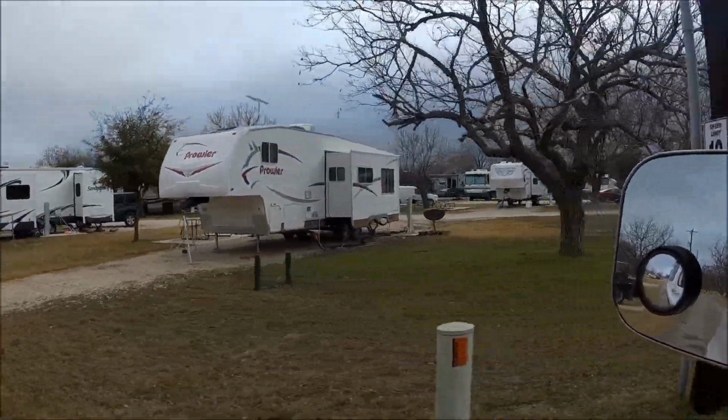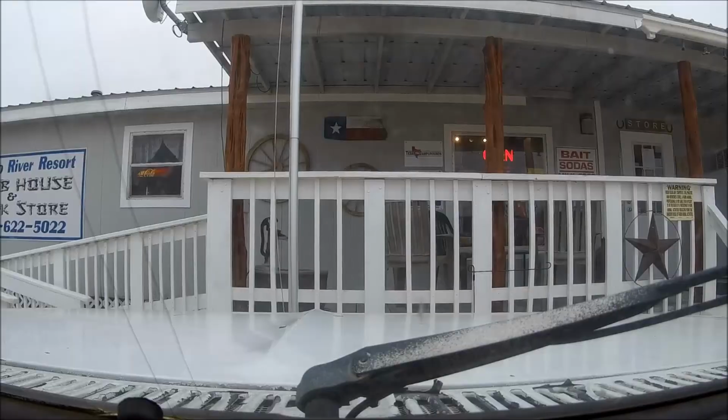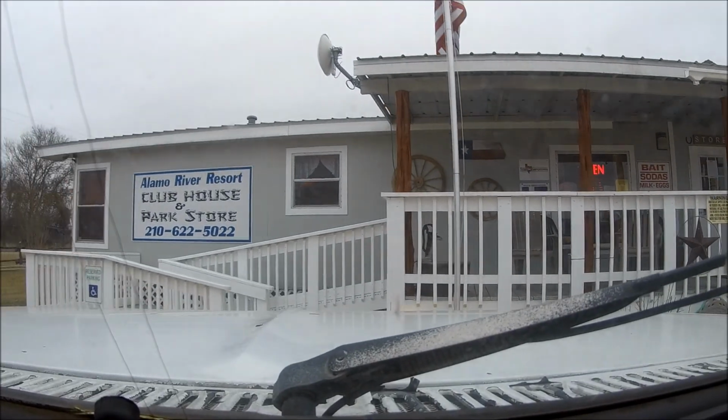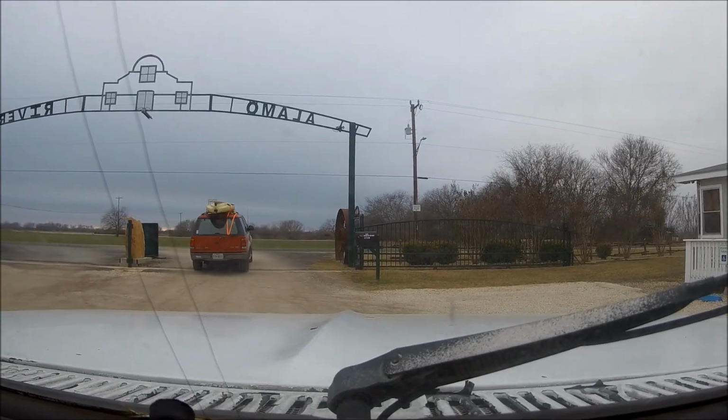If you're ever in the Alamo City and you have the urge to go hiking, kayaking, horseback riding, camping, fishing, or all the above, feel free to travel to Alamo River RV Ranch and Campground in Von Ormy, Texas. I highly recommend it.